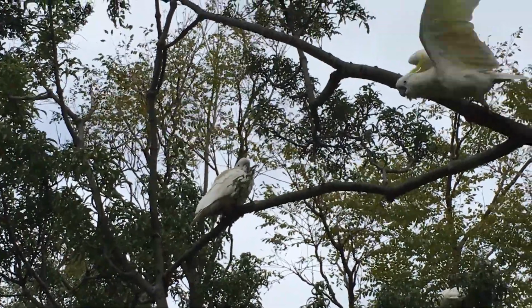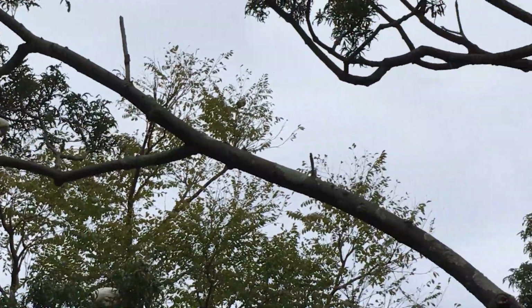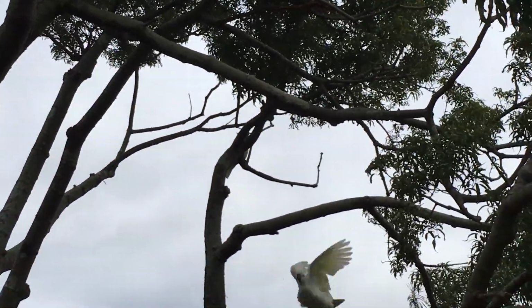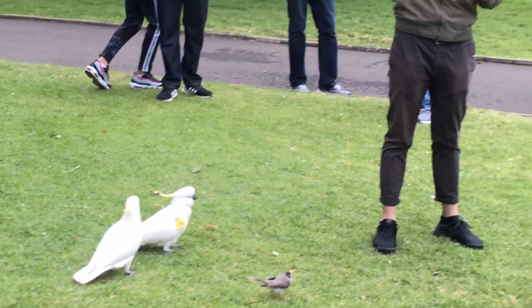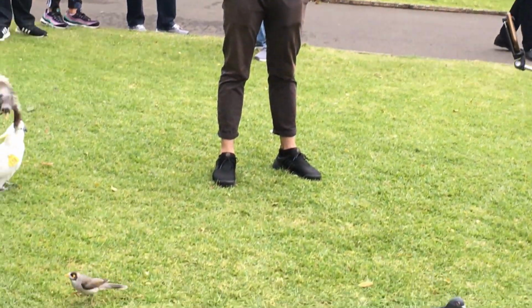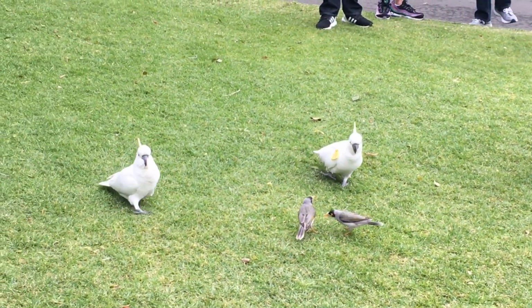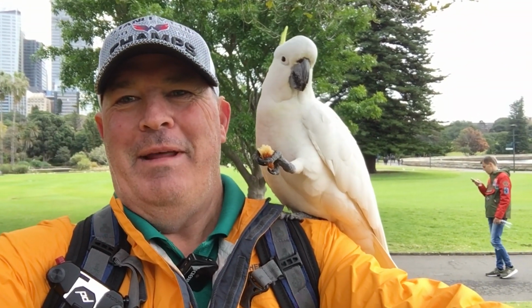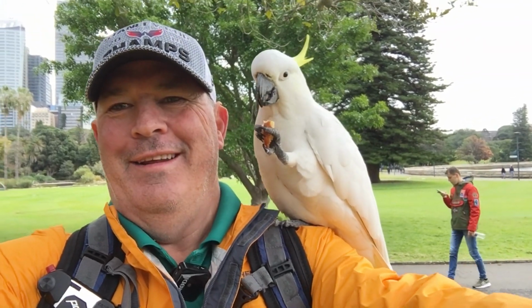This tree is full, and there goes one, of these white cockatiels. Come out here, everybody's here feeding the birds. Some of these guys will actually jump on you. Look at this guy, he's feeding me. I'm feeding him, he's not feeding me.